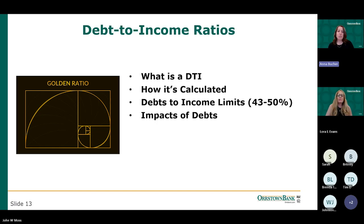So your debt to income, how we calculate that is we include your current monthly debts. So that would be if you have an auto loan, credit cards, installment loans, student loans. We'll take those monthly payments plus a proposed monthly payment for a new mortgage, and we'll divide that by your gross monthly income to get this percentage. And then for most loan programs, that percentage can't exceed 43 to 50%.